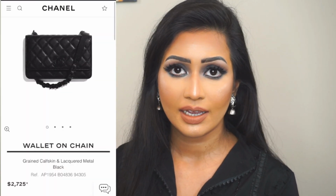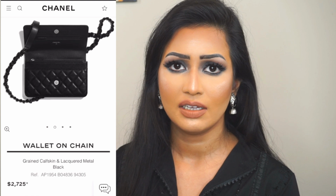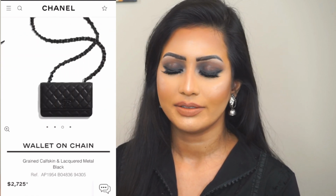Later, I searched their website to see this wallet on chain. I saw the black caviar leather with lacquer metal, but I didn't find the white one. I don't know why, but I'm happy that I got it. Let's get back to the topic, my beautiful wallet on chain.